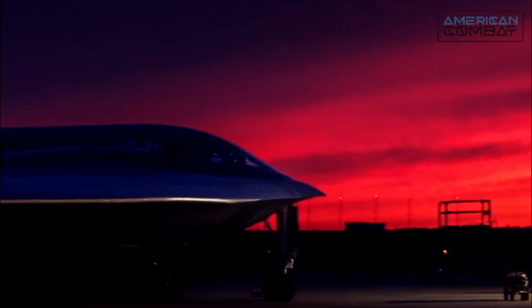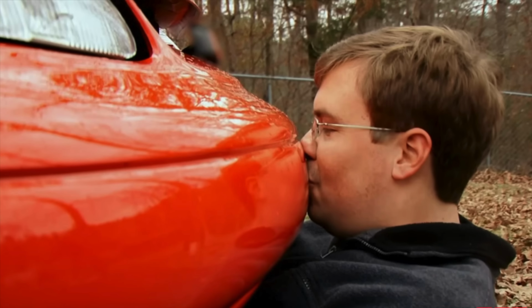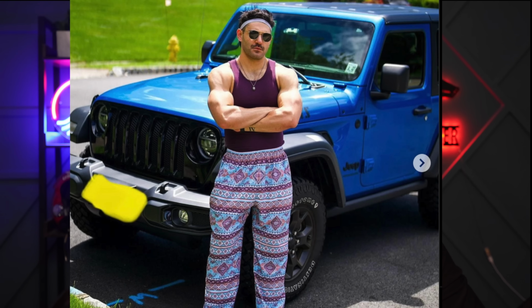The B2's just got the real deal X factor, unlike that guy who thinks his new red sports car seals the deal. But she's secretly dreaming of the rough around the edges guy with the rusty Jeep. Definitely cooler to be the rusty Jeep guy. And in this case, your rusty Jeep just happens to be a 600-mile-per-hour flying wing carrying 60,000 pounds of bombs. But besides that, it's exactly the same as a rusty Jeep.